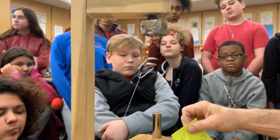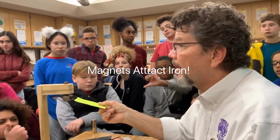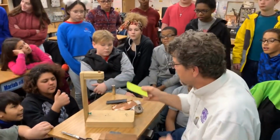So let's do some investigation. Make a prediction. Here's a piece of paper showing poles on a magnet. What's going to happen? Thumbs up or thumbs down when I do this? What do you think? It's good. Thumbs up. I say probably strong. I say thumbs up because it's not as thick. Oh, yeah. Let's make it thicker.